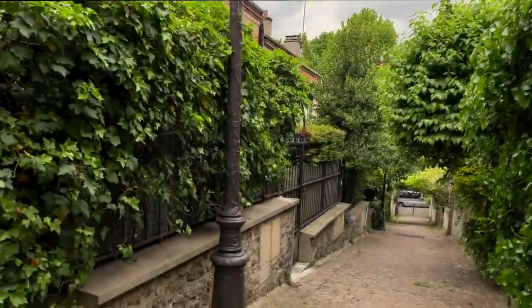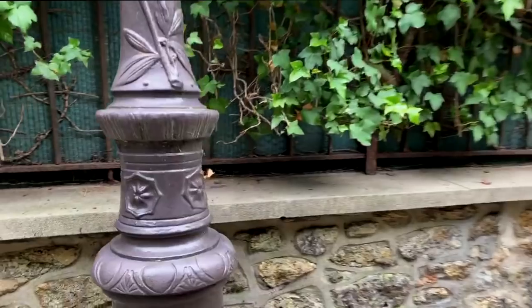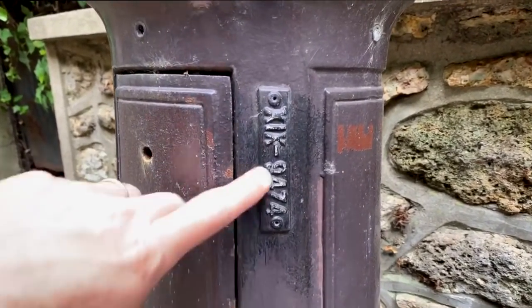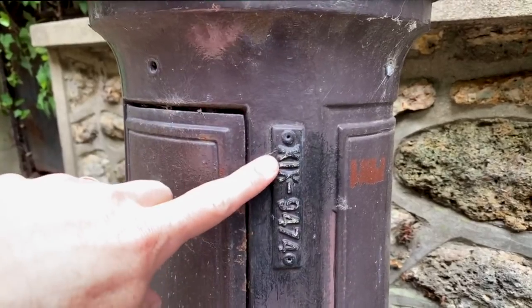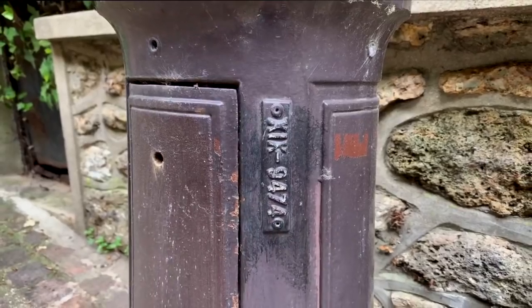Let me also show you one last thing while we're zooming in on the lampposts. Each one will tell you which arrondissement it's in. So if you're ever wondering, hey, which arrondissement am I in? Just get yourself close to one of the lampposts, and that says 19. Of course, each one has its own serial number too.